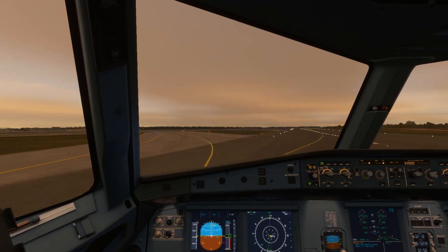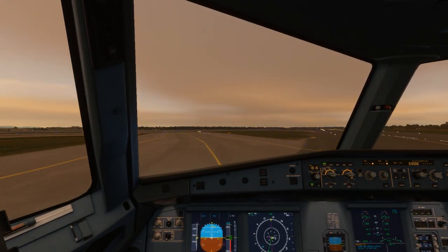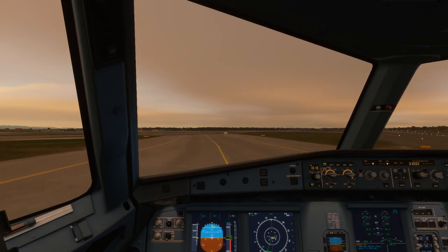Rome Fiumicino traffic, Speedbird 560 Foxtrot is vacated runway 16 right. Taxi to the gates.